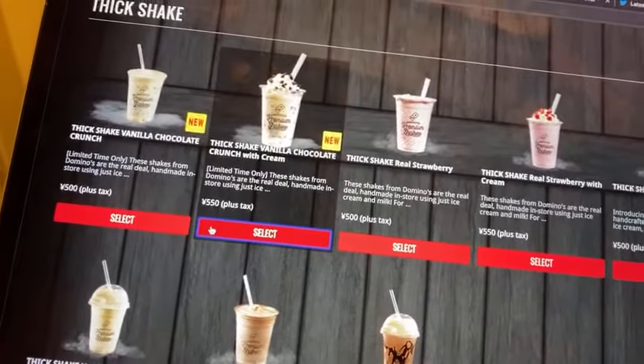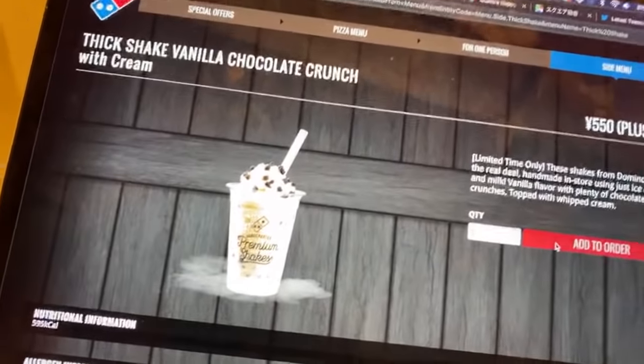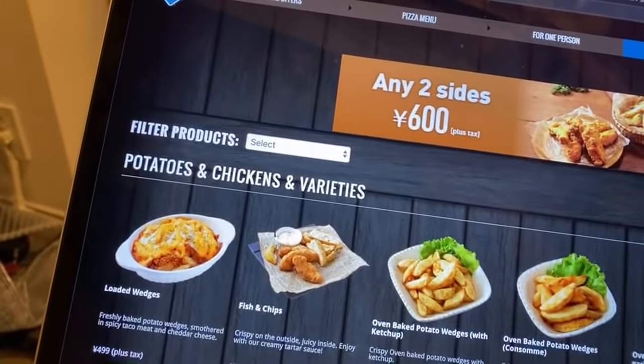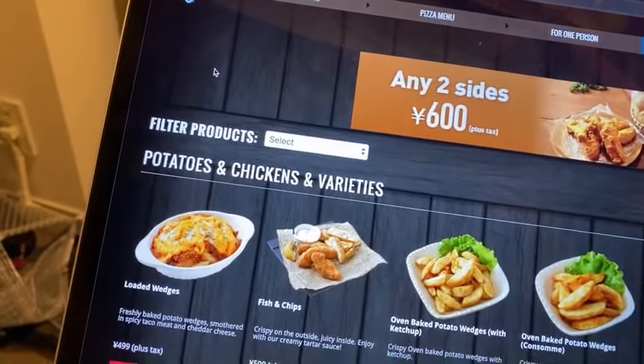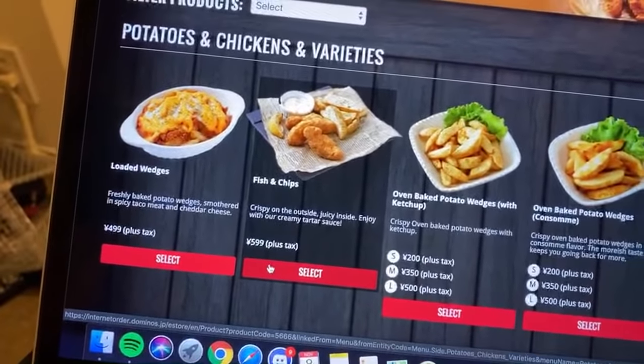This is too much food for one man. Who wants to come over and eat these milkshakes with me? Just kidding. Please don't dox me. I got to get the fish and chips because the Euros are saying I got to... Fuck.